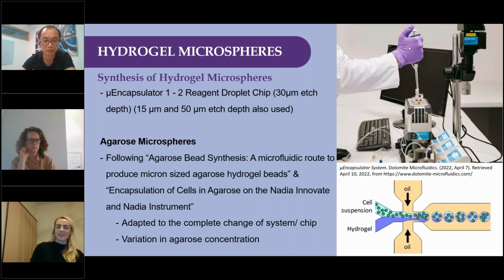Again, I'm using the Microencapsulated System, but the protocol works across them. I adapted it to the change in system, as well as using a slightly different agarose concentration. For most of the time, it's 2% low melting point agarose. I used 3%, which diluted to about 1.5%. It just gave me a more stable particle, and it was a little easier to work with in the long term.